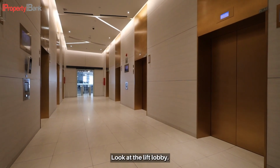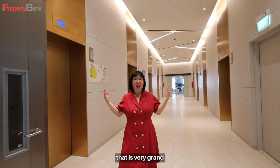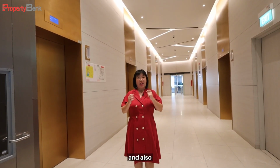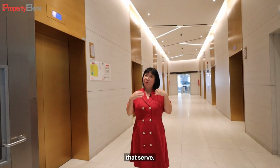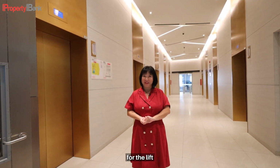Look at the lift lobby. It has a high ceiling and a golden color scheme that you can feel is very grand. And also, it has a 9-passenger lift that serves you to your designated lobby, which cuts down your waiting time for the lift.